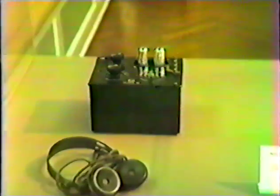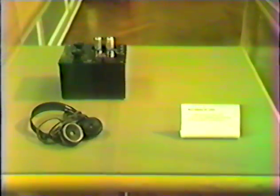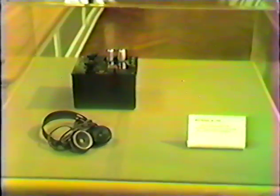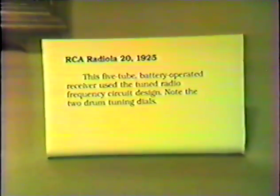Two battery radio receiver. The music box is on that there. A detector and one stage of audio amplifier. Now these I have, Radiola. That's the Radiola 20. That came out in 1925. A battery operated receiver.